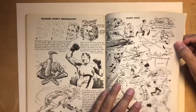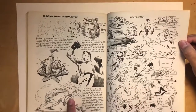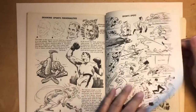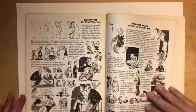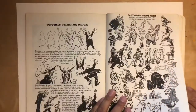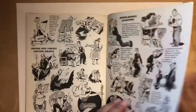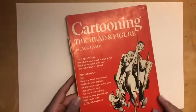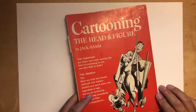Nice illustration there. And then this cartoony version. It's great. These wrestlers biting the guy's hand. Anyway, something like this. This book's still available. If you've got a young artist on your hands, he or she may be blown away by what's possible, what someone can do with their art. So this is Jack Hamm, Cartooning the Head and Figure.